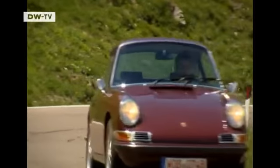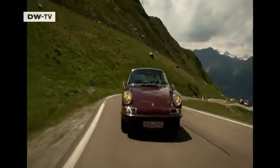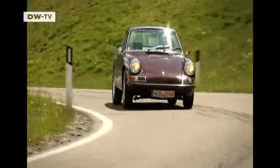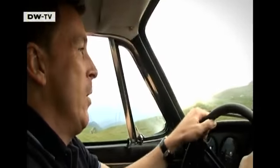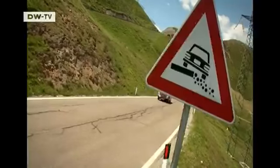The Porsche 911, the iconic sports car. Introduced in 1963, the throaty roar of its air-cooled engine became the 911's trademark. Several years after the car was introduced, Porsche came out with the more powerful 911S. Our test driver says it could hit 220 kilometers an hour and go from 0 to 100 in just under 7 seconds. A real sensation.